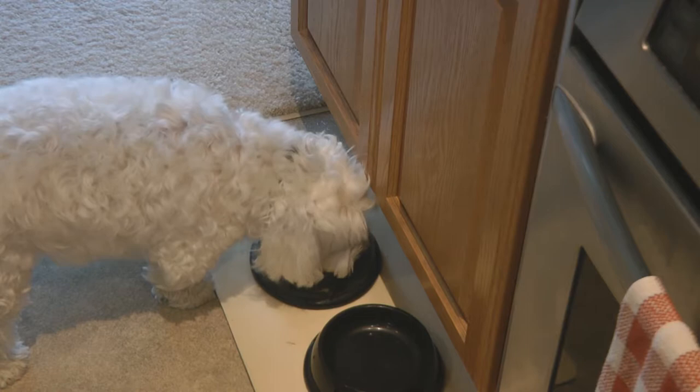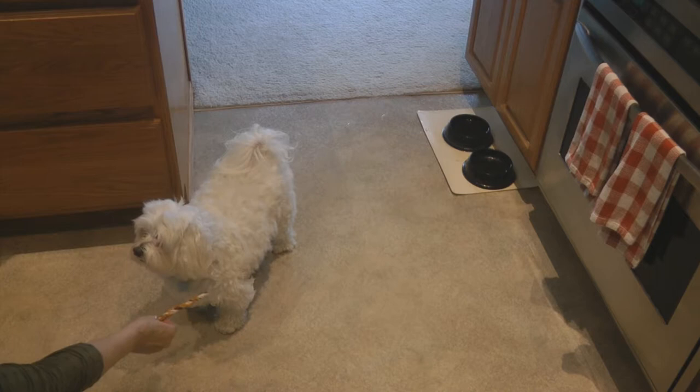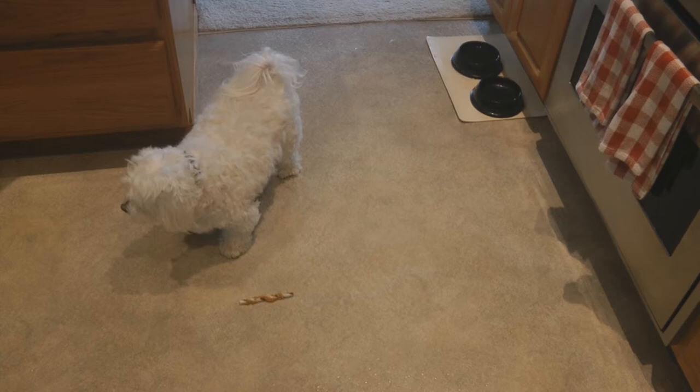Want your treat? You want it? No? Wow. Well, every treat can't be a big success.